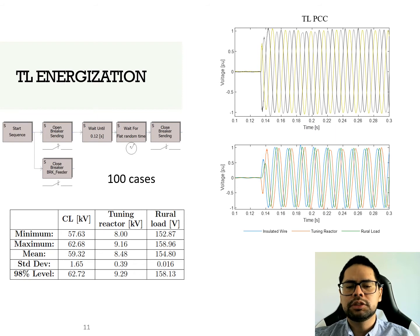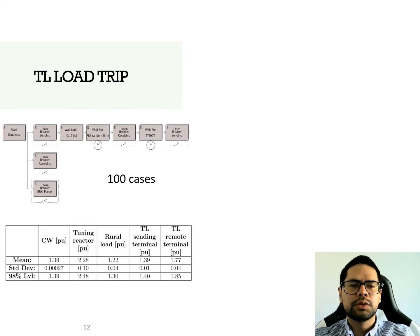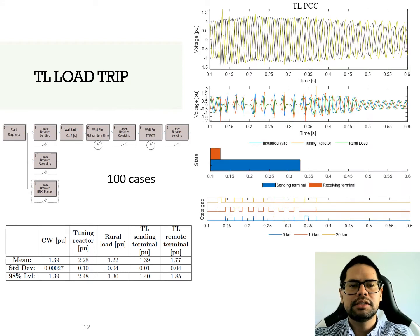The transmission line load trip was simulated considering a statistical open switch with a uniform distribution over a cycle using 100 shots. After the dead time, the sending circuit breaker was opened. Results showed that the overvoltage increased at the rural system. The most severe is the voltage across the tuning reactor. Let's see the deterministic worst case.